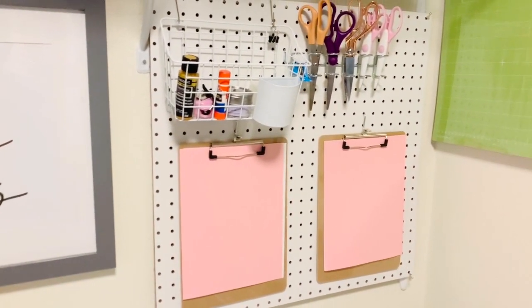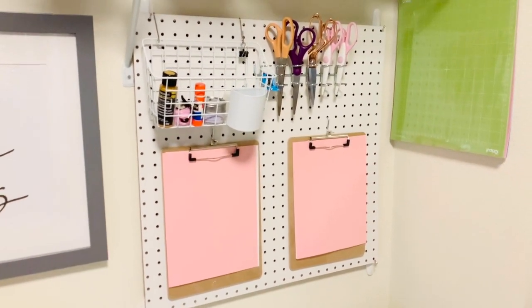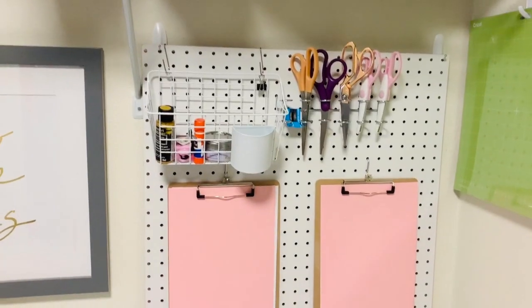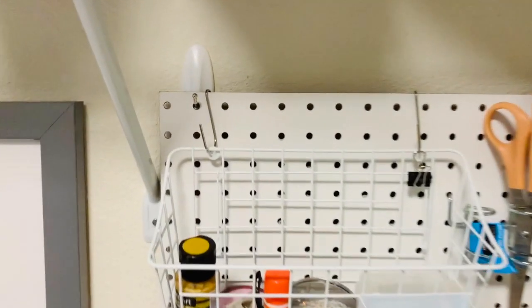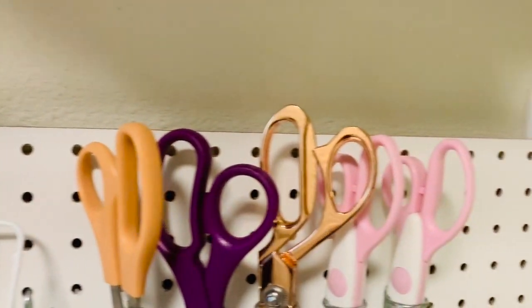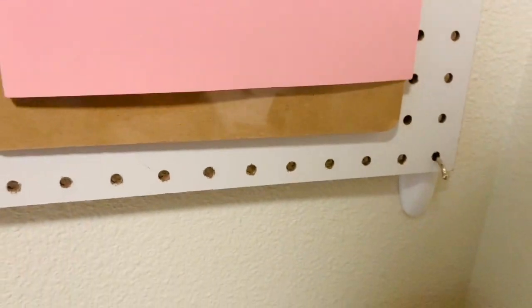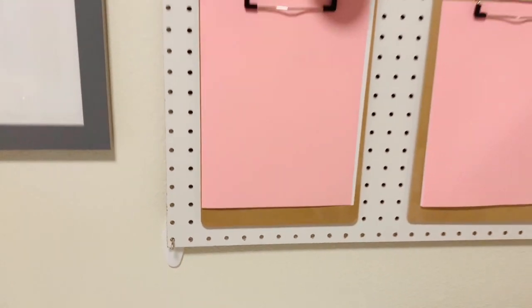My pegboard I had cut down to size at Home Depot. I keep on there just some scissors, and then the two clipboards hold my cake invoices and my party invoices. Here's a quick hack for you all. This is a rental, so we didn't want any holes in the wall, so I used command hooks to attach the pegboard to the wall. Just a quick hack, not to destroy your rental walls.